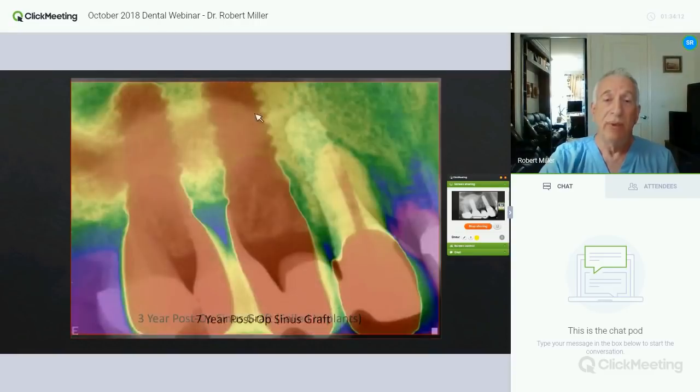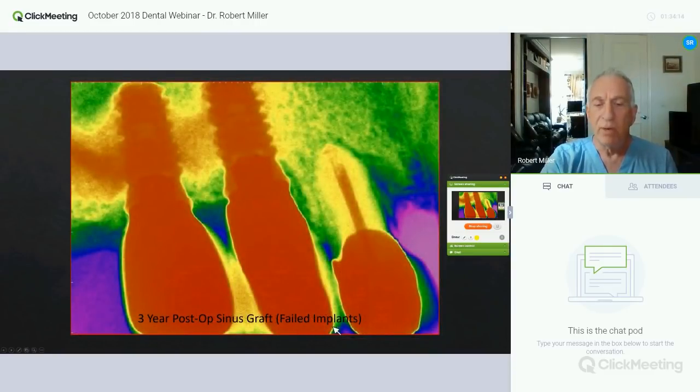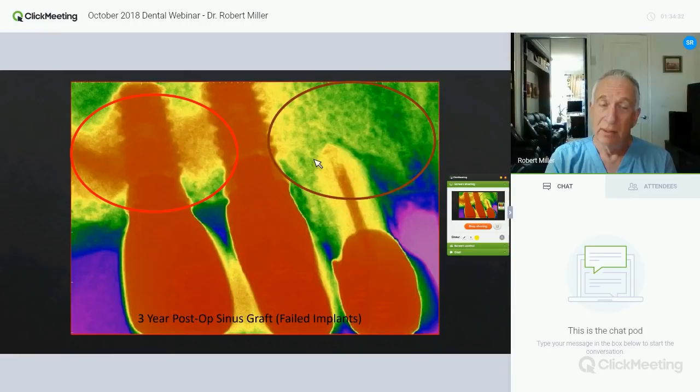And here's another radiograph. This is a 3-year post-op of a sinus graft with failed implants. This is what we want to see. This is stress-bearing lamellar bone. This is the appearance that it gives you on digital radiography. And this is a BioOS grafted sinus.